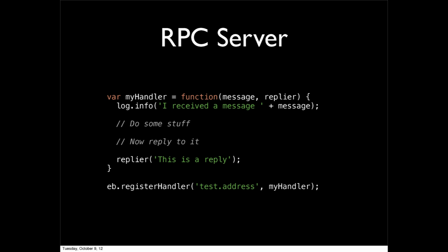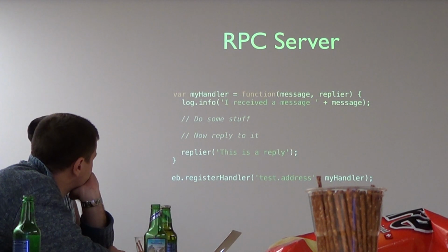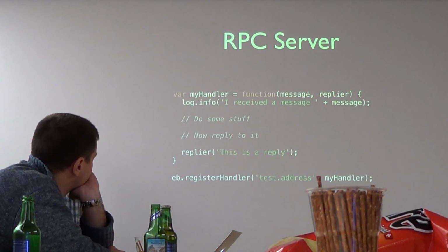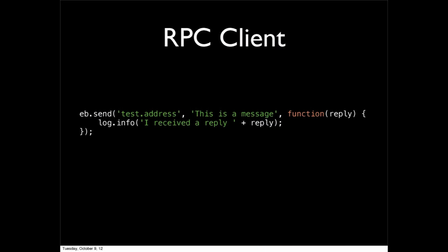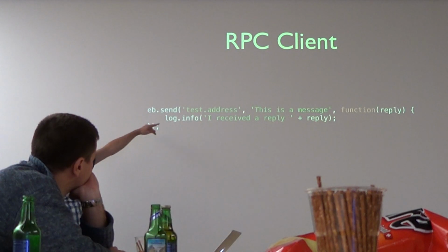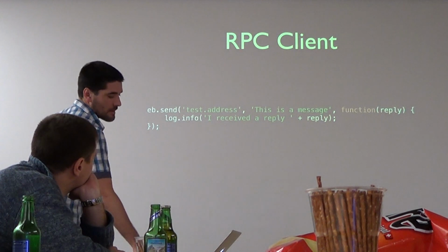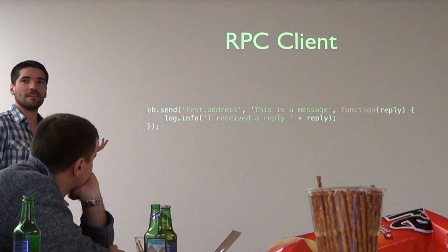And you can also do RPC. In this case, you have an RPC server, so the handler can take a second argument, like a replier, and you do something, and then you call that as an extra callback. And on the client, you can do the same. You send the message and add an extra function there, and this function will go to the RPC server. So I think that's very clear.